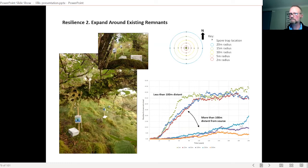But there's a big difference between woodlands that are planted closer than 100 meters and woodlands that are planted further than 100 meters away from a source population. So if you plant further than 100 meters away, colonization into that woodland is more limited. And if it's less than 100 meters, then colonization into the new woodland is more rapid. So this kind of work tells us that the best way to expand rainforest, if we're interested in the recolonization of some of these rare lichen epiphytes, is to expand around existing populations, so they have the opportunity to expand and for their populations to get larger.